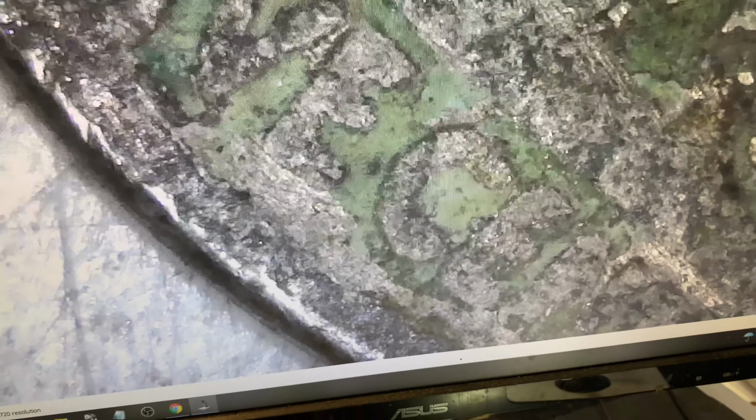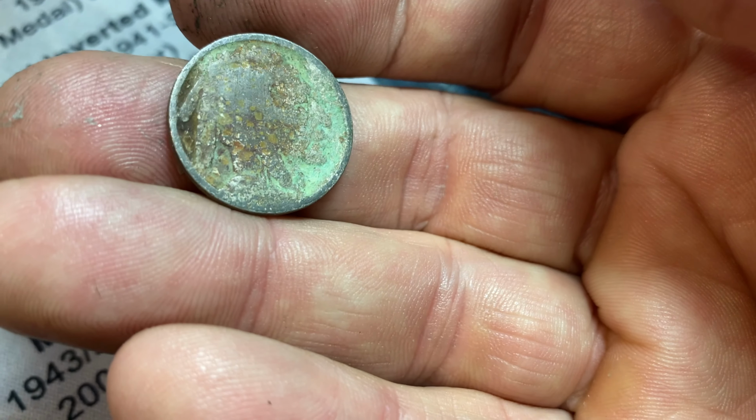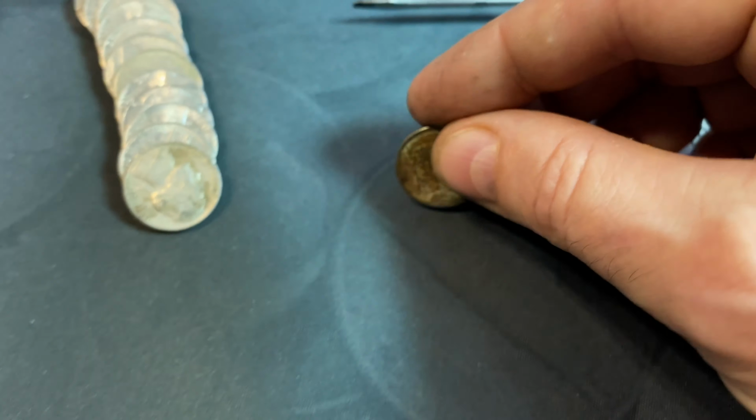I don't see a mint mark. Obviously, when they're damaged like this, it's always hard to tell. I don't think there's something there. I'll double check for sure. But let's see if there's a date that I can make out on this one. It could be... Yeah, I don't know. I don't know if we're going to be able to get a date on this one. Looks like there's some raised elements there. Let me take a quick peek, and I'll bring you guys back.